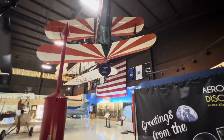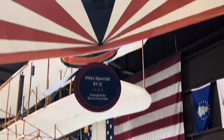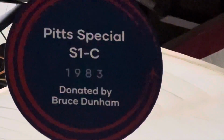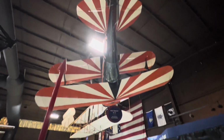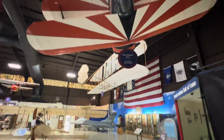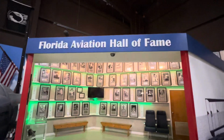Oh, wow, that's cool. A Pitts Special. A 1983. Made to look like an old plane, but it's a newer plane. Florida Aviation Hall of Fame.